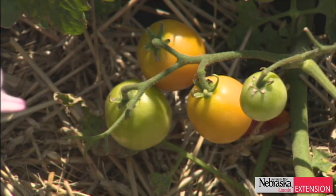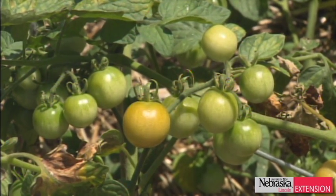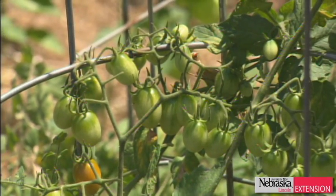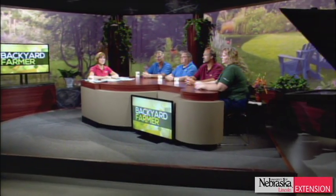In the Backyard Farmer Garden, we have 3 different varieties of tomato. We have a paste tomato, we have the cherry tomatoes, and we have some heirloom tomatoes. So if you want to see a great stand of tomatoes, stop on out to the Backyard Farmer Garden anytime. From the big slicing tomatoes to the cherries, as well as those delicious heirlooms, there's really sure to be something that will be satisfying to you if you like tomatoes.